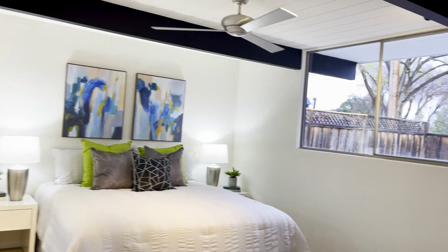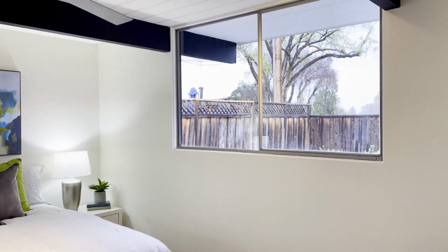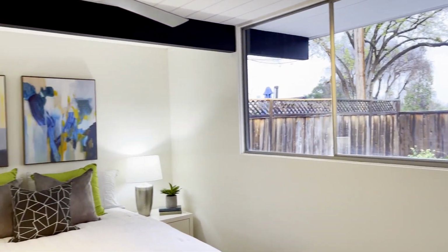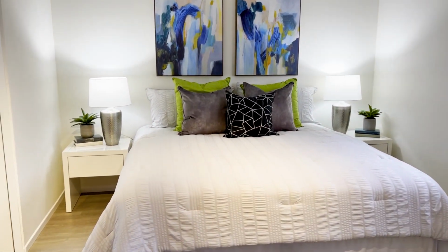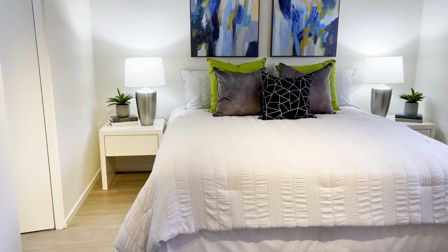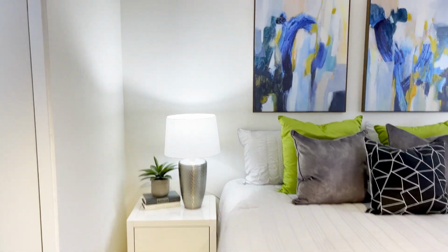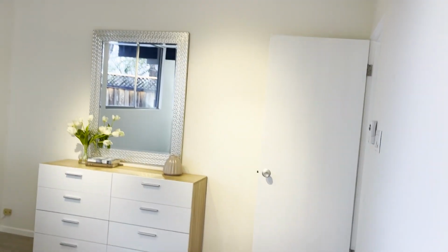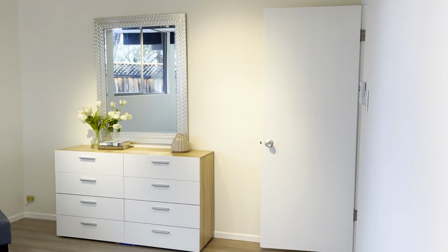So we have, first, the primary bedroom, which enjoys big windows out to the backyard. The room is quite spacious. It's a deep room. There's room for a king size bed, and then also a sitting area and a dresser.